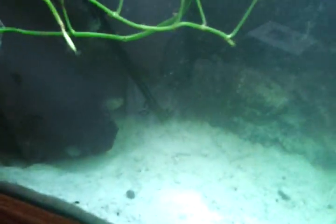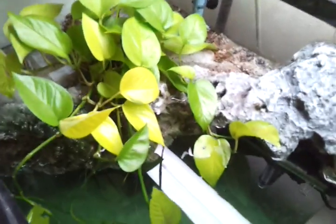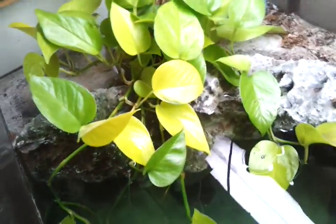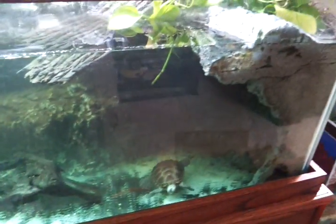The turtles are ripping up the plants pretty good, especially the pieces that are hanging in the water. But these are pretty resilient plants. I think they'll grow back just fine. So we'll see what happens. At each node, they have the ability to put off roots. So we'll see if they've put off any roots. I can see maybe one or two already. And I'll plant it accordingly.